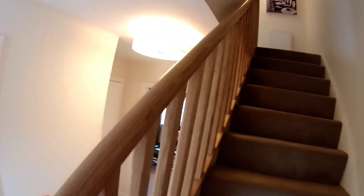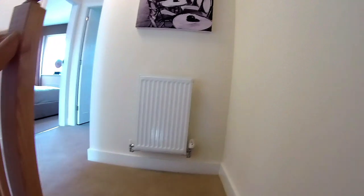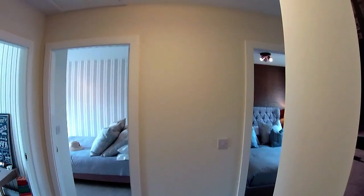Right, let's go and have a look upstairs. That is really nice, just run your hands on there. Hope Emma doesn't cut this bit out. Okay. So we've got a landing, more like a T-shaped landing. Yeah, first floor. So what treats are in store for us up here?